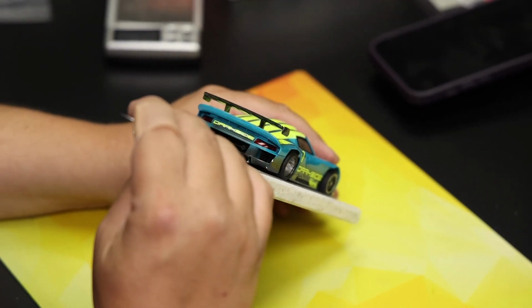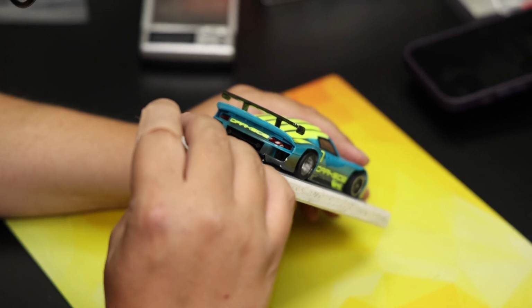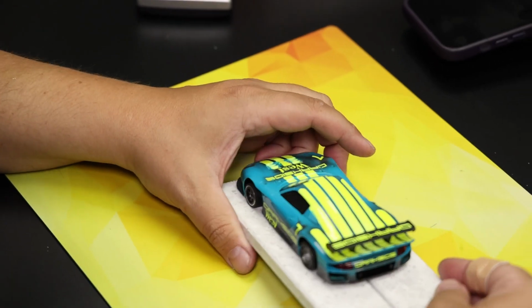The clearance that you have is right there. I would say this side is a little bit lower. The left side is a little bit lower at 0.8. I would say the right side is at 1 millimeter.